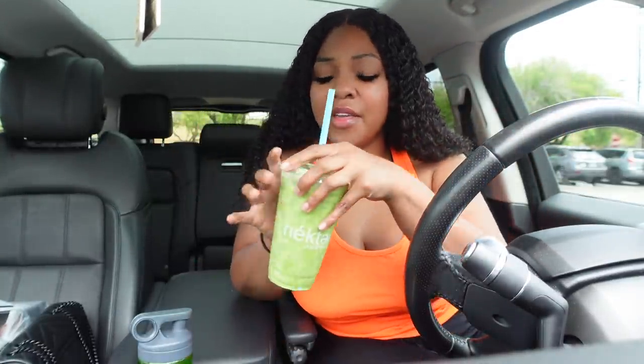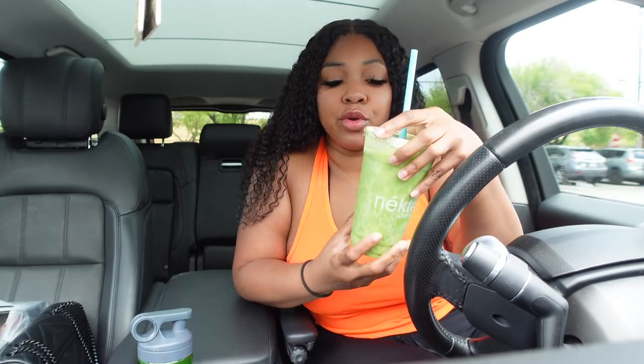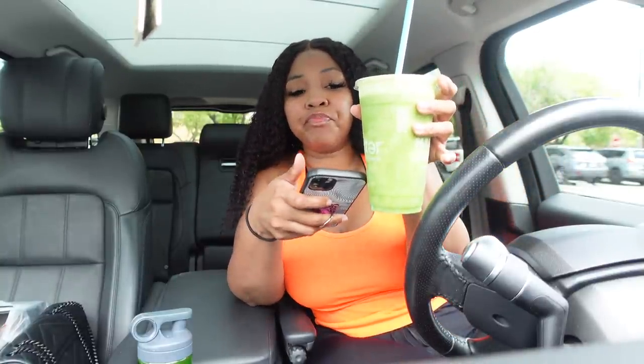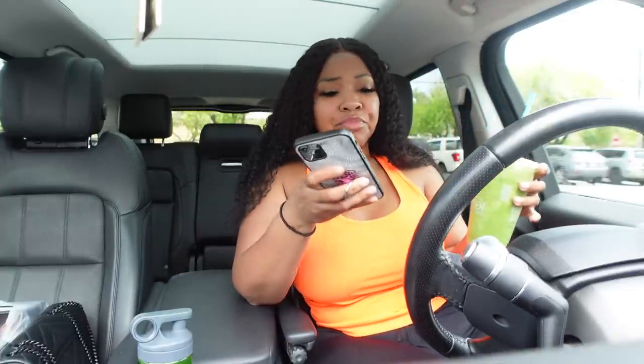It tastes pretty good. I think they blended it too much or didn't put enough ice in it, because it's literally in between a juice and a smoothie. I like my smoothies to be a little bit thicker. But still, it's good. And this is the medium, the 24 ounce, and this was like $9.45. So, not bad. Not cheap, but not bad.